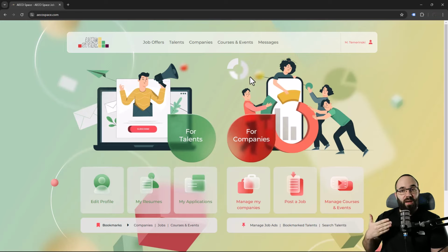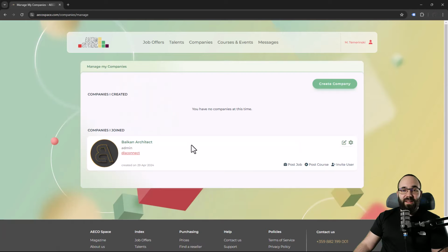If you're a hiring manager, or you're running a small or intermediate or even a large company, this is the menu that you want to explore. Here first we have the Manage My Companies menu. If I click on that, as you can see, I'm in the admin for the Balkan Architect company page, and then I can just click here to edit my company page.